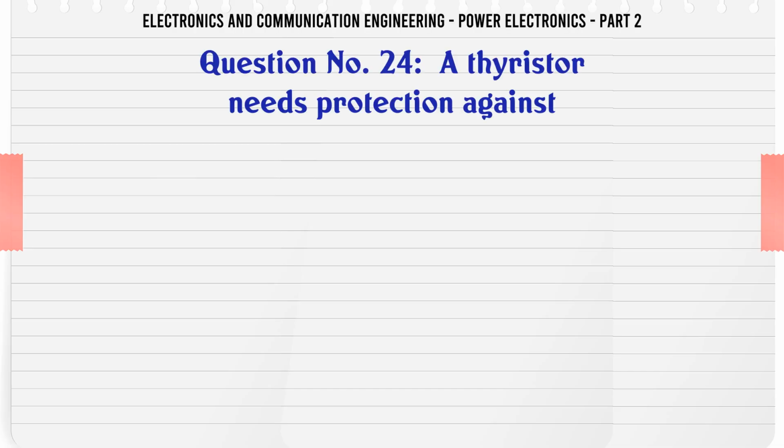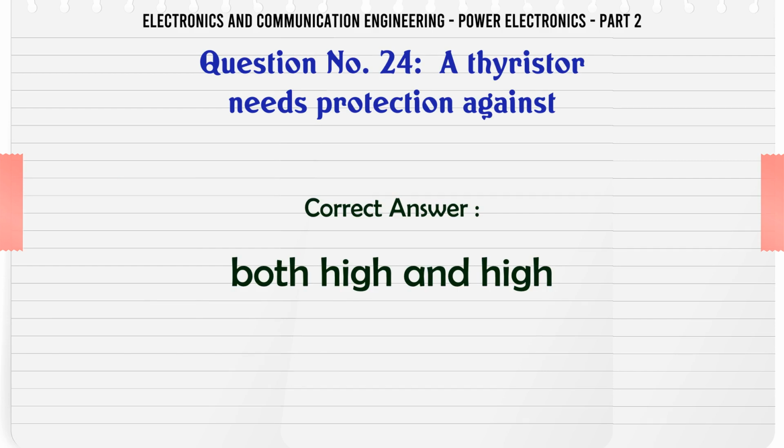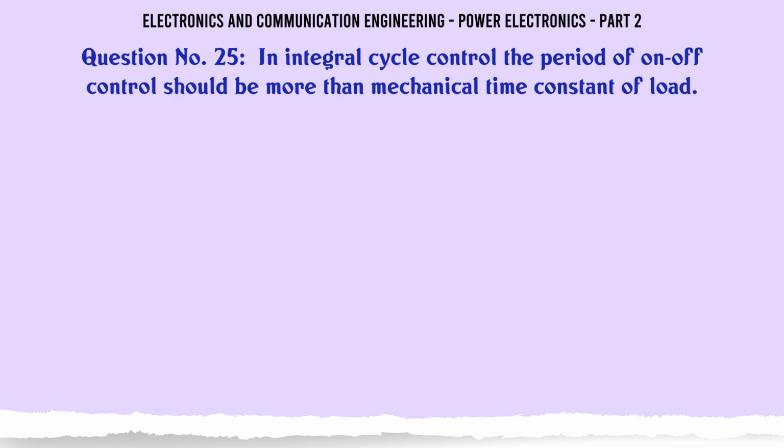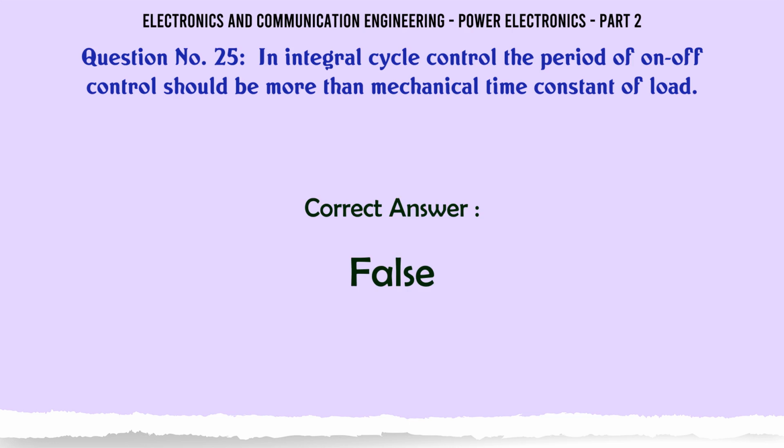A thyristor needs protection against A high di/dt, B high dv/dt, C both high di/dt and high dv/dt, D either high di/dt or high dv/dt. The correct answer is both high di/dt and high dv/dt. In integral cycle control, the period of on-off control should be more than mechanical time constant of load. A true, B false, C, D. The correct answer is false.